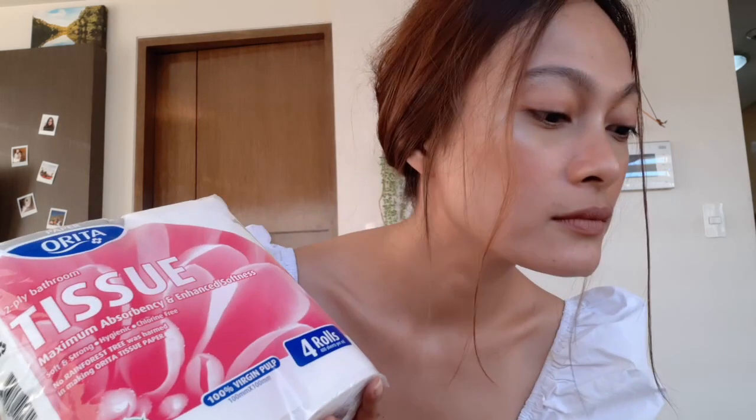Tissue roll! This is a need nowadays. So, wala nang argument pa. Kailangan talaga to. Super Tita edition to. Tissue roll. To ply din siya. Virgin? It's just 59 and 49 out. 49 pesos! Yeah, 49 pesos siya, guys.